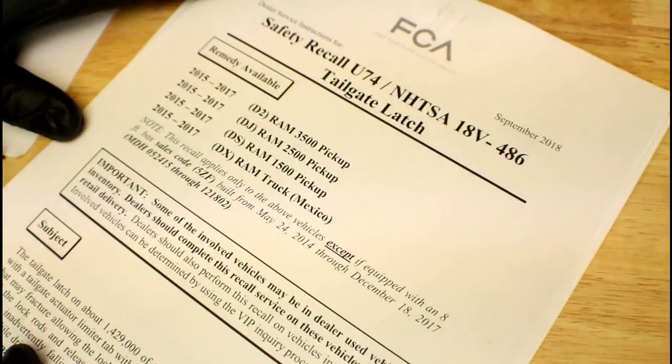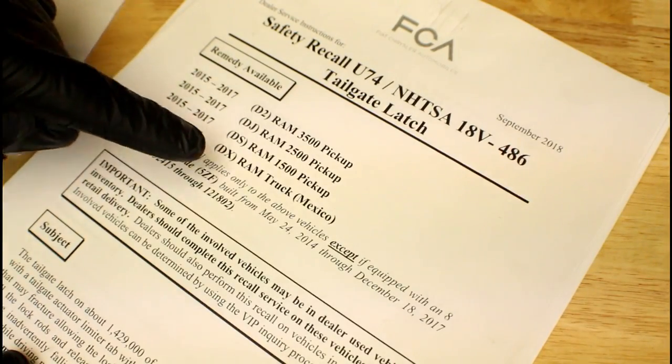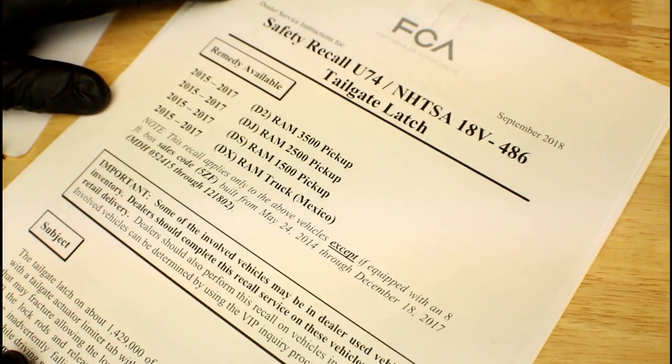Now it pertains to the model years 2015 all the way up to 2017. And the series of trucks are 1500, 2500, and 3500. Those not included are those with the 8-foot bed. And what I'm going to show you in this video is the actual repair procedure, the repair part, and the step-by-step installation of that part. So with that, let's go ahead and get started.